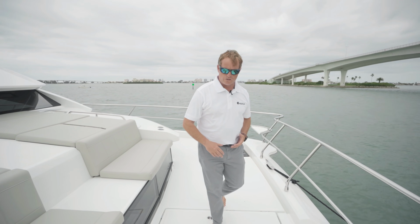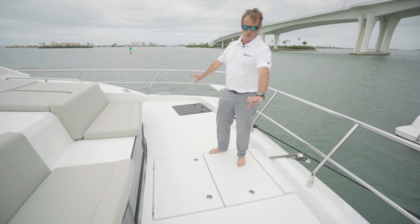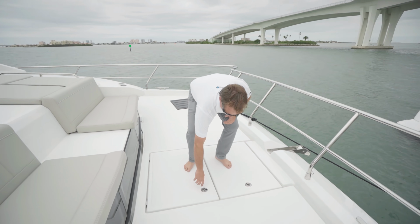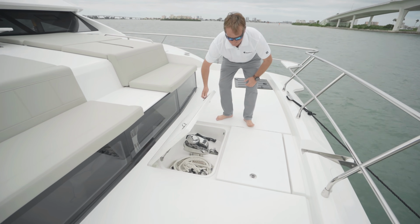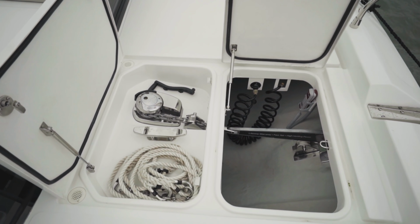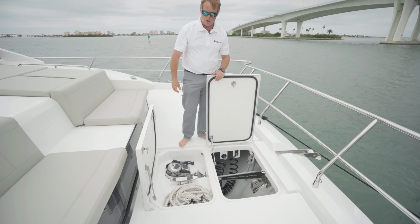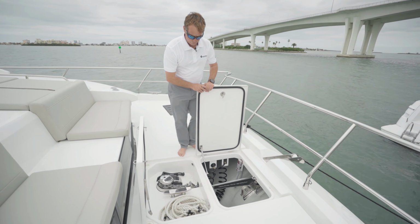One thing you'll notice as soon as I step down, at my feet level, you've got the windows for your master cabin. Really great, to be able to see in. Underneath here, we've got our access to our windlass and our windlass control. We also have our freshwater deck washdown, or raw water, should you wish to have raw water.